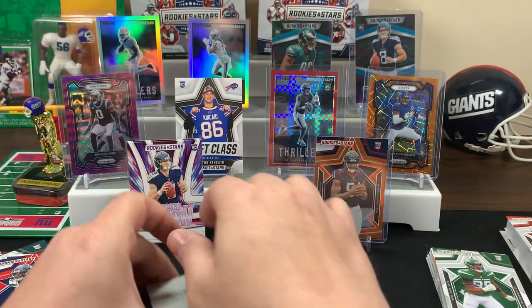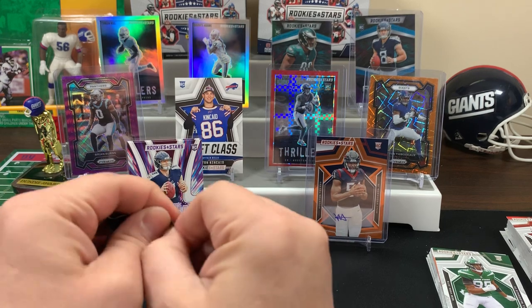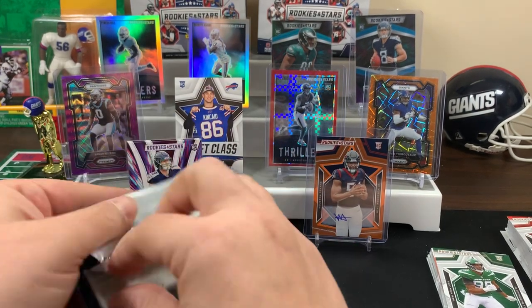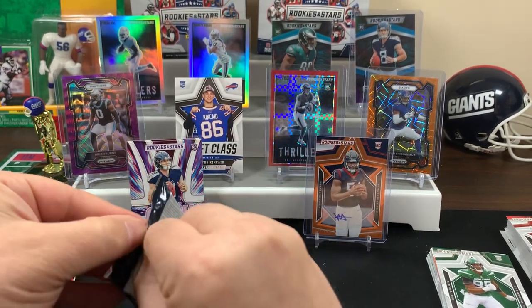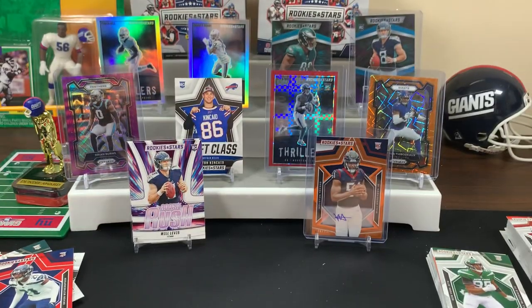Yeah, I don't know. The only thing I don't like about it, but it's not on all the cards, it's only on the base card, so who cares? I don't like how the names are sideways, to be honest with you. But it's only on the base card. And these packs, dude, definitely not easy to open.